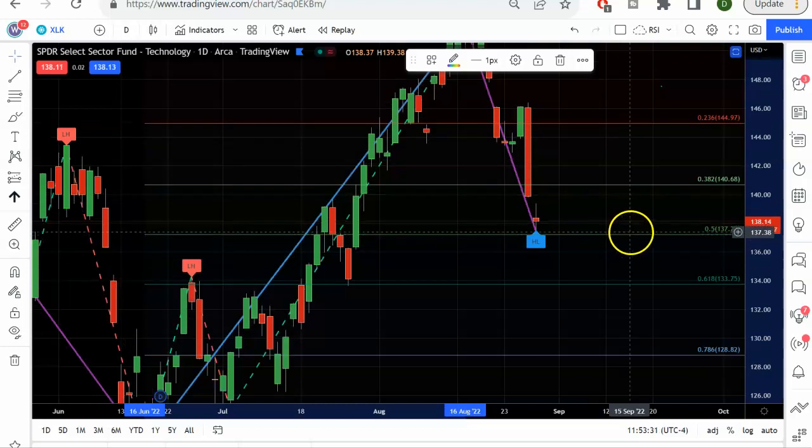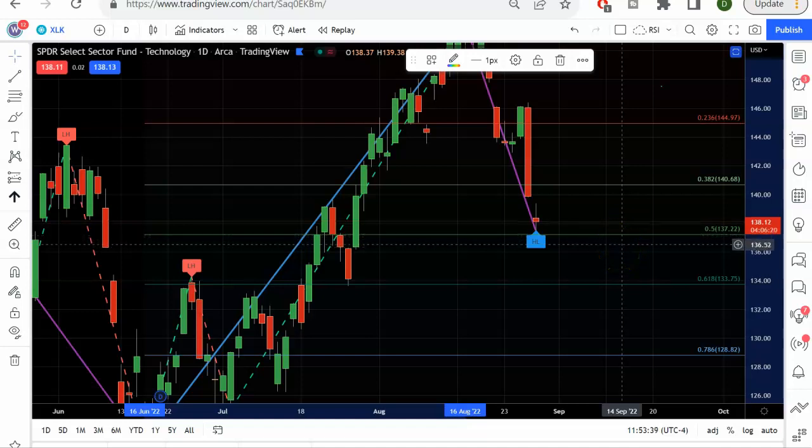XLK is currently trading at 138, and the 50% retracement is right at 137. Some people use the Fibonacci as a roadmap for where the stock is going, up or down. Do you think the stock is going up? Then you would say, hey, look, I believe it's going to reach 140 in the next 3 months or 2 months or 10 days, whatever your prediction is.